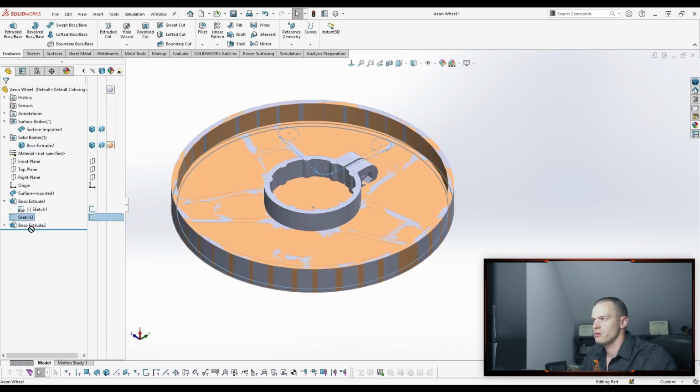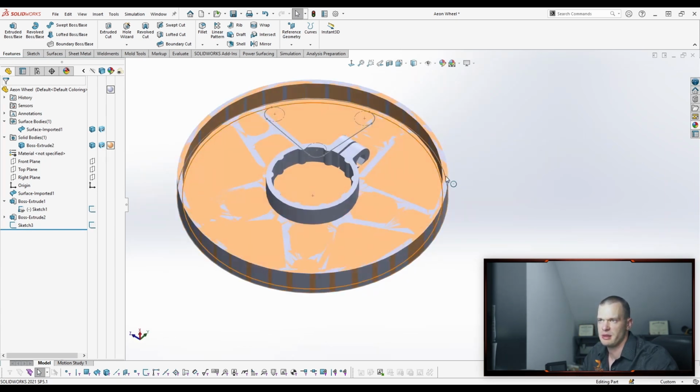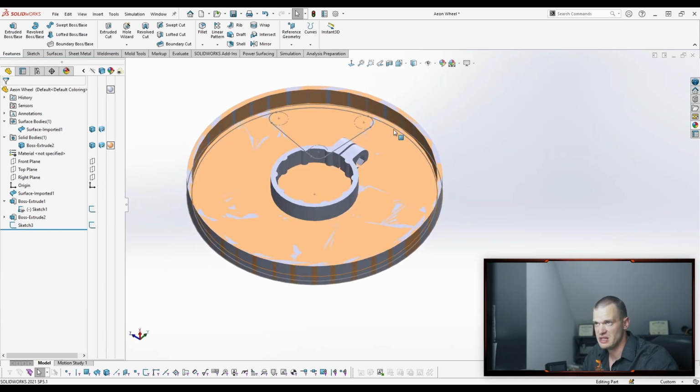So now, inner circle for that one, right? Yep, exactly. And I could have used the outer one. It doesn't really matter. But what we didn't want was the rim, which is why we had to use selected contours to pick something else.